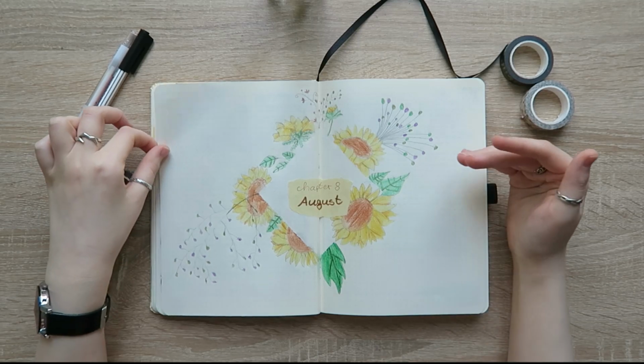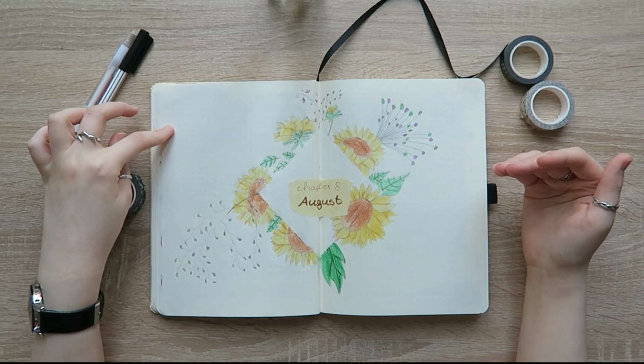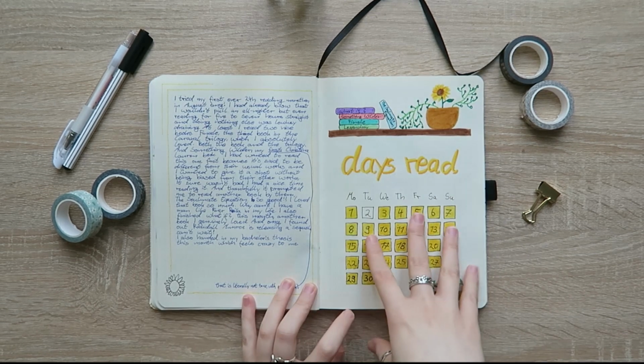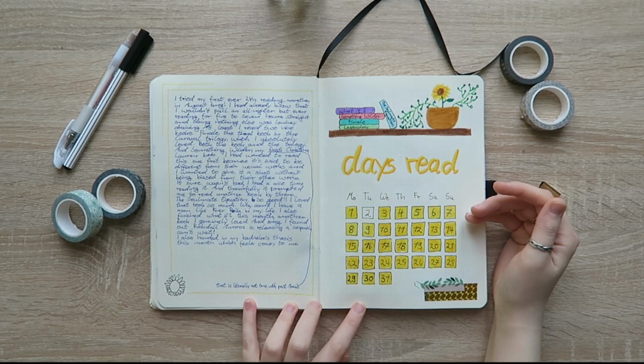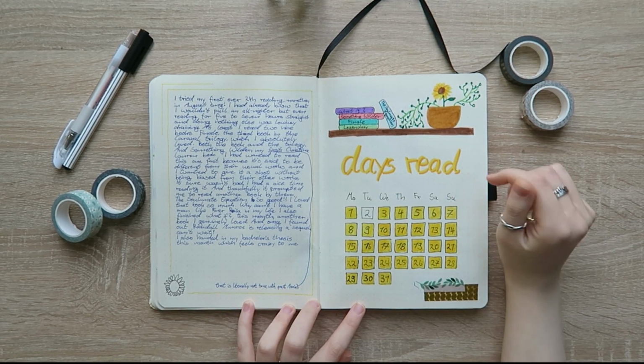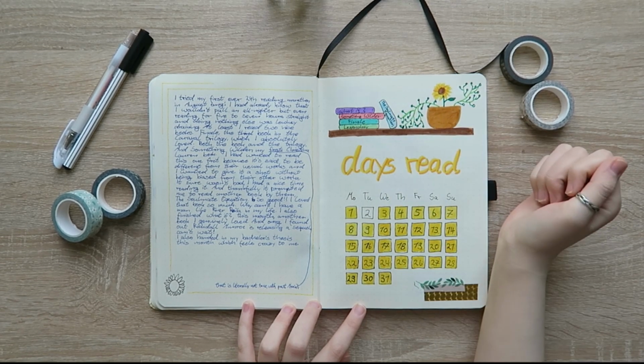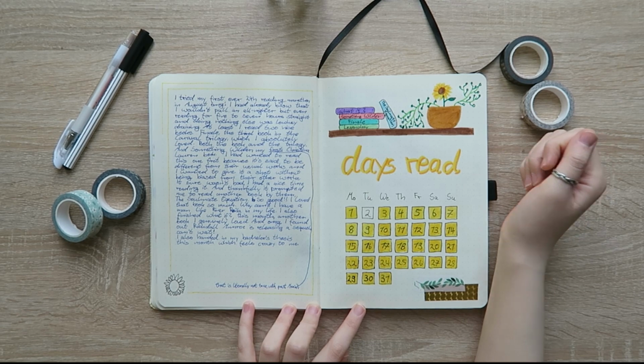I'm also really proud of my August spread. I mean, just look at this. I love it so much. Honestly, August might be the spread that I love the most and that I am most proud of, honestly. This page, however, I'm not super proud of, but I guess it is what it is. Also really good reading month. I finished 5 books again in August.